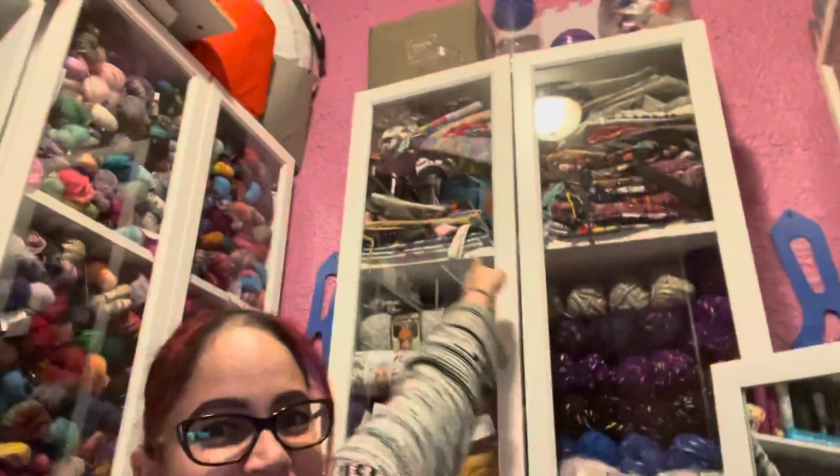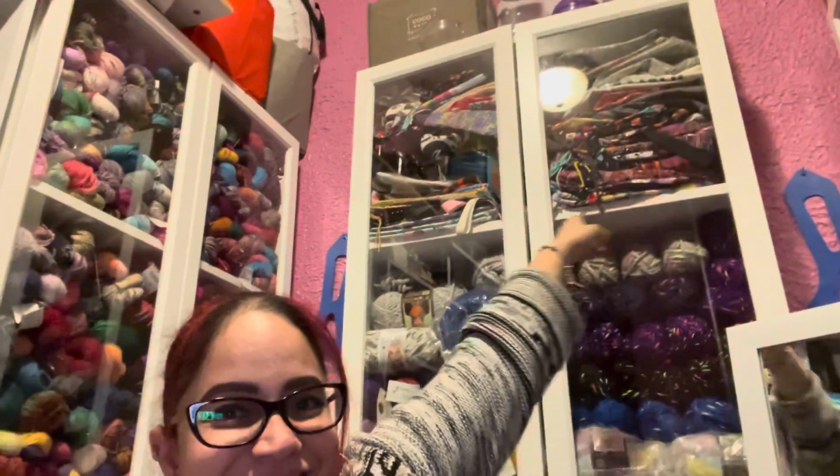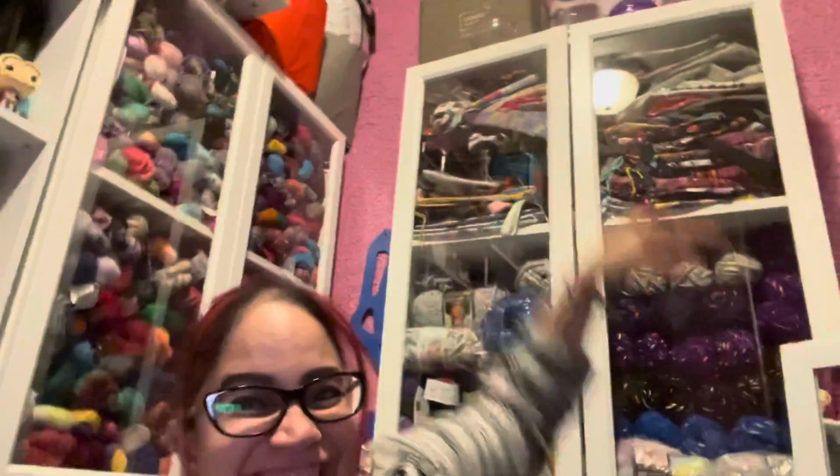Let's see. If you guys look right there, I have them. Those are all my project bags. Yeah, I love me some project bags, you guys. I love me some project bags.